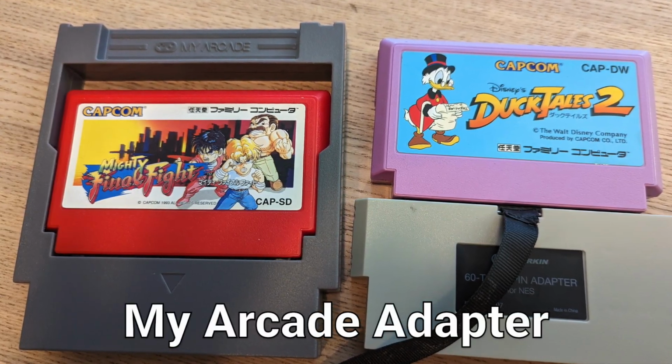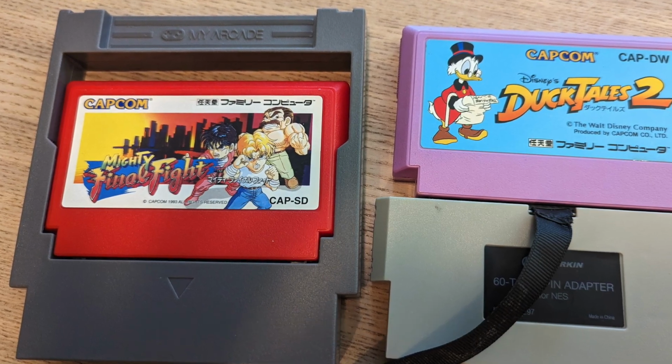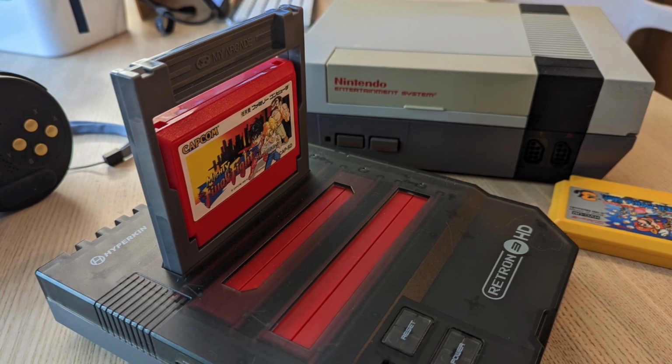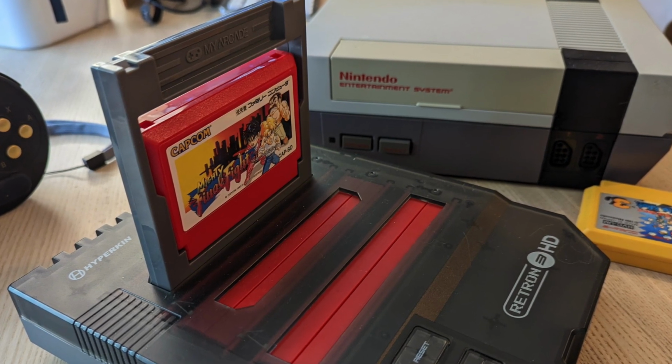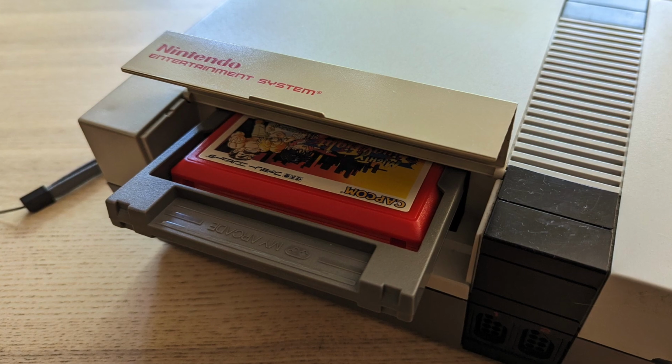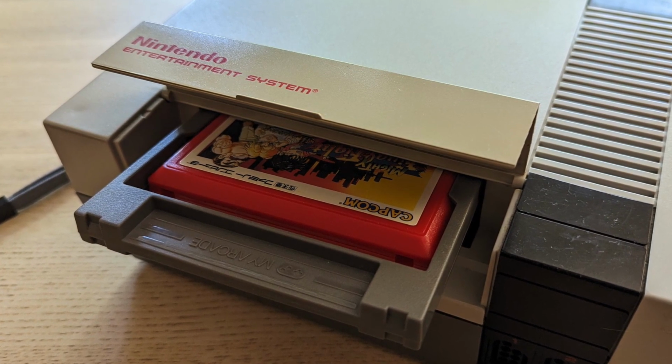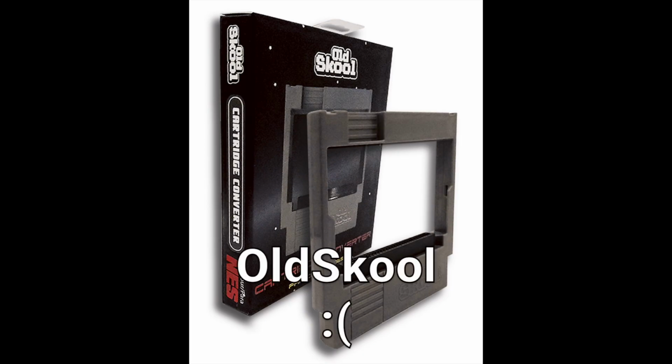My Arcade made one that has a handle and fits the general design of an American Nintendo cartridge. It has the Famicom games facing the front on a top loader or facing up on a front loader NES system. However, it can't handle weird-shaped cartridges. Old School Games has an adapter that is similar to My Arcade. However, I purchased one at my local game store and it didn't work and I had to return it.